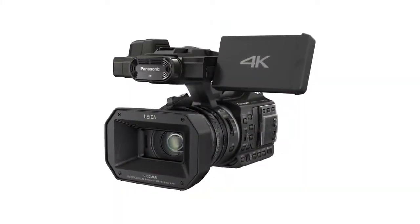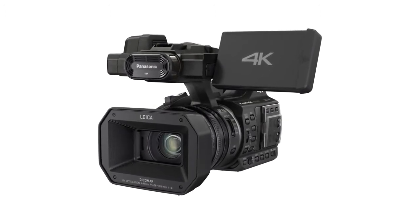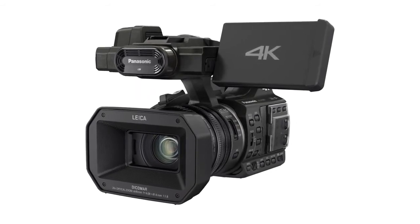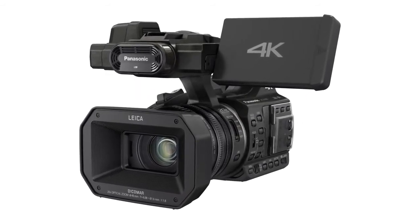We believe that all the features on this, combined with the small size and compact portability of this, makes it a great camera whether you're a professional or amateur just trying to shoot some video.